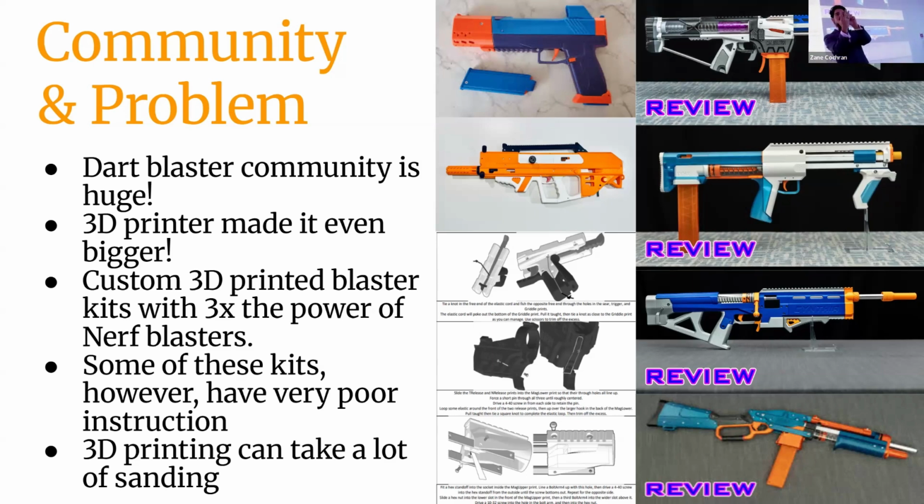And sometimes you want to just grab that model and rotate it to the other face. What if I could just flip it over? Except it's paper, or it's a digital printout, and that's the only image you have. So I wanted to take this a step further. I got to create a custom Nerf blaster, which has been a lifelong dream of mine.